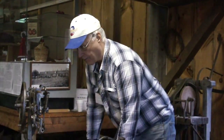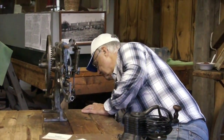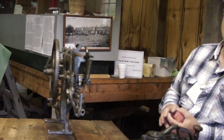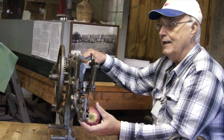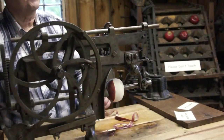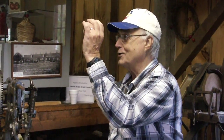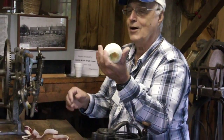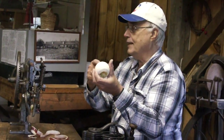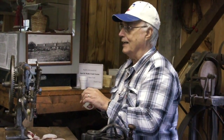Now, if you really wanted to do them in a high-speed operation, one of the inventions that came out was this apple slicer, corer, does it all in one, and it's real easy to operate. Just put an apple on there, three turns of the crank, and by gosh, the core's gone, all the peeling's taken off of it. They would have had some young ladies with knives to take what's left of it. Now all we have to do is slice it, it'll be all ready for drying.